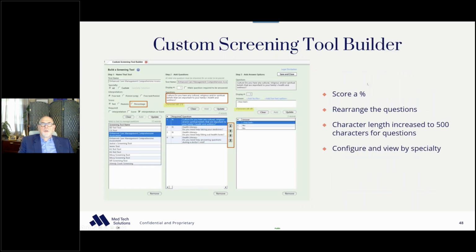Custom screening tool builder. The custom screening tool has been around for a while. One of the big things that was asked for was the ability to calculate or score a percentage. Before, we only had text or numeric scoring. Now there is the ability to do percentage. You have the ability to rearrange the questions. If you've ever tried to build a screening tool and you missed a question, the frustration was you had to sort of delete, clear, and start over.